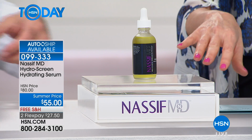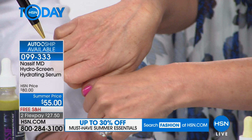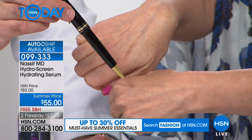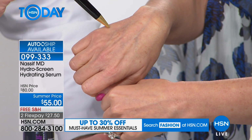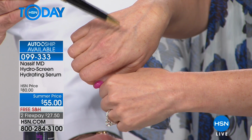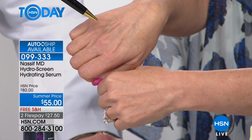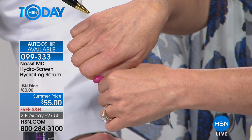So we can demo on my hand, but I actually put this on right before the show. So we did this about 15, 20 minutes ago. And by the way, this is her hand right here without. Oh my gosh. And here's her hand. If you look at the instant volumization, look at the difference. So you can see the anatomy here of the hand. And by the way, ladies, this is how I can look at you and tell you your age. I look at your hands.